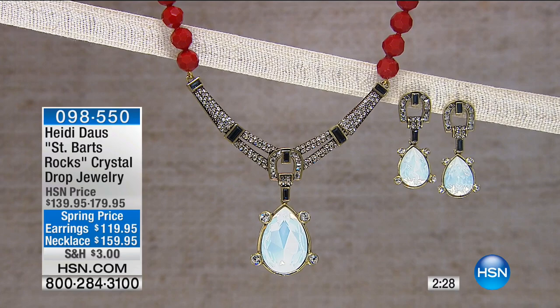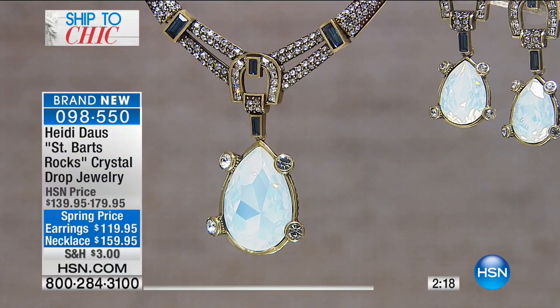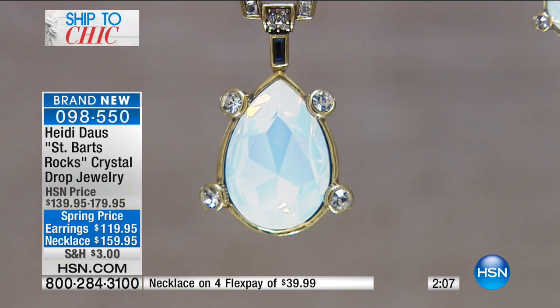St. Bart's rocks. We've heard, we've seen the pictures, the crystal drop jewelry. And this is a pair of earrings at a spring price, along with that status link to the pear-shaped necklace with that center solitaire, at $159. The necklace and the earrings are on four flex payments. The jewelry you're going to be shopping from HSN right now is on four flex payments, with an extra flex payment if you have the HSN card.